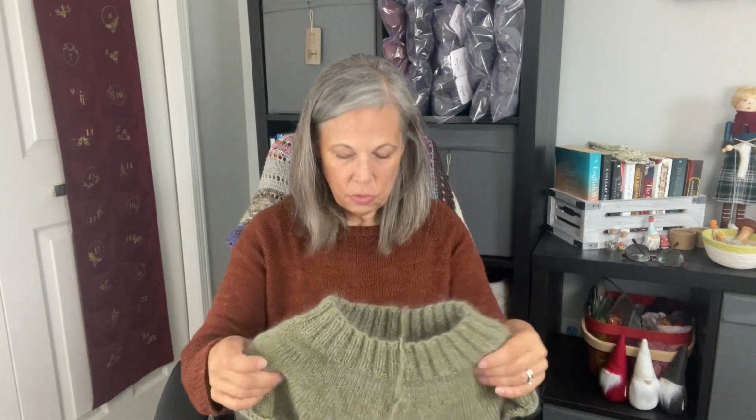I cast on, but there was a reason for that. I cast on another DRK sweater. This will be my third. And I am doing this.